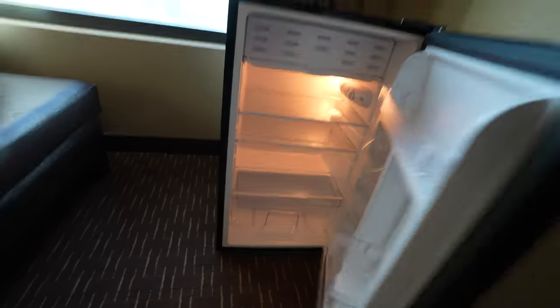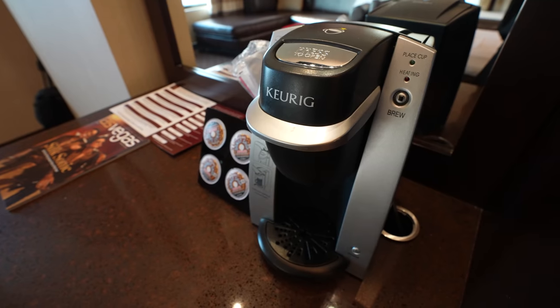Bed's pretty comfy, actually. Solid bed, solid room. I really like the couch. It comes with a fridge as well that's empty. And this place comes with a nice Keurig as well and a DVD player. Most casino hotels, you'll never see that, but there's a few that have it, and Golden Nugget is one of them.